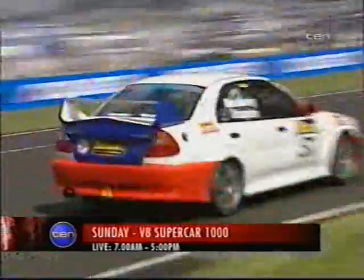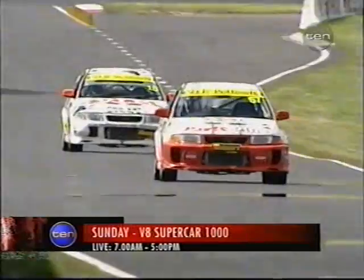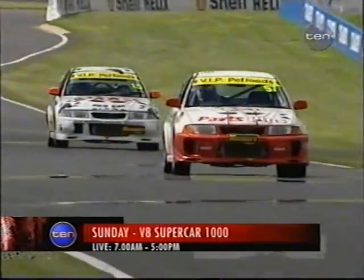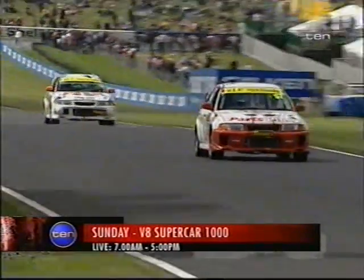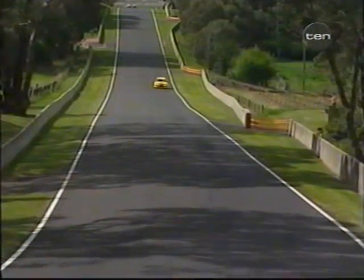We're back, the VIP Pet Foods Showroom Showdown, and those nippy four-wheel drive turbocharged Lancers are making mincemeat of the opposition right now. Just a reminder, 7 a.m. to 5 p.m., the big day, V8 Supercar 1000. But right now, this is where the action is, and the muscle cars in their wake are just starting to gain momentum. A little bit of cloud cover above the track, but as a rule, it's been a magnificent day so far at Mount Panorama.